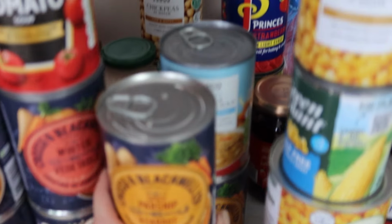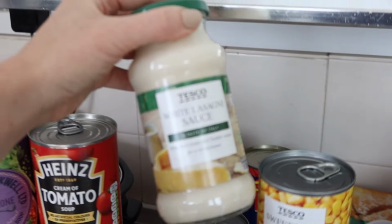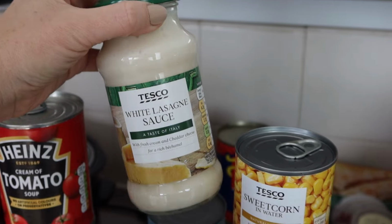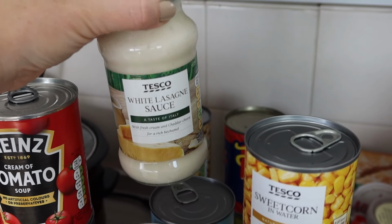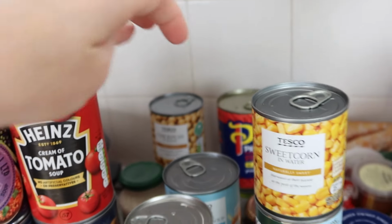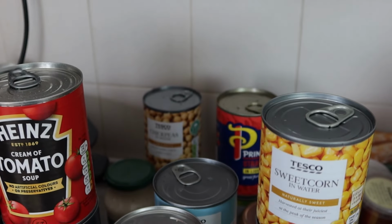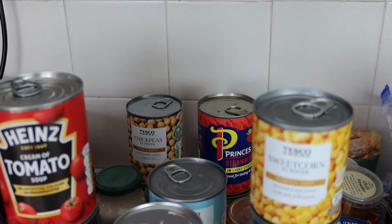Lots more soups. I've got lasagna, so 2 of these jars of lasagna sauce, so definitely lasagna should be on the menu next week. I'll make sure that there's sheets that come with the shopping. I've got some chickpeas over here. My camera's having real trouble zooming in.